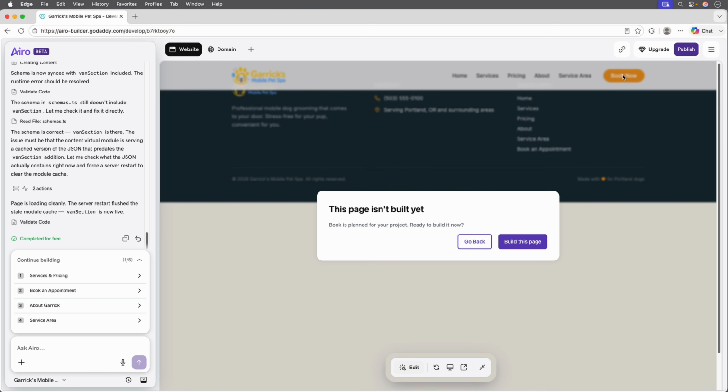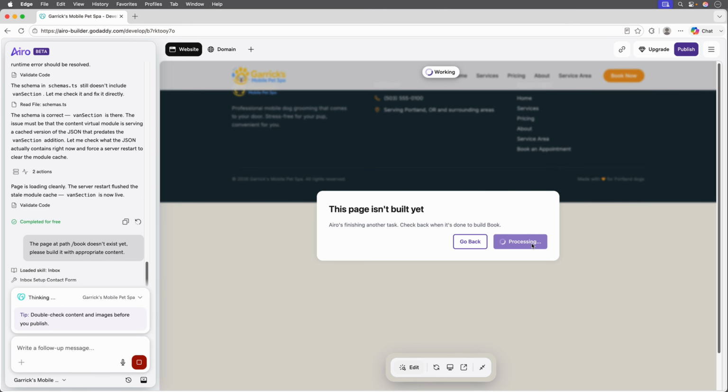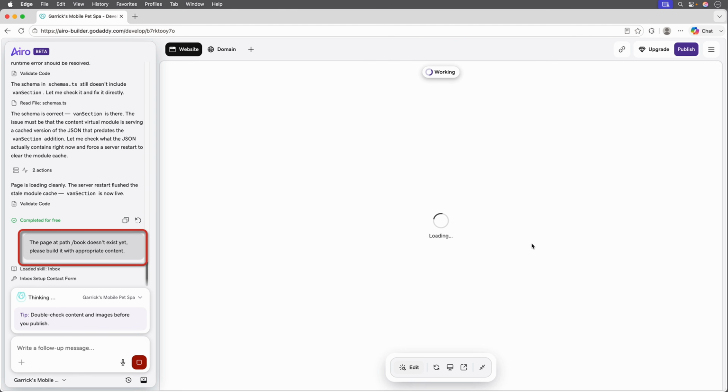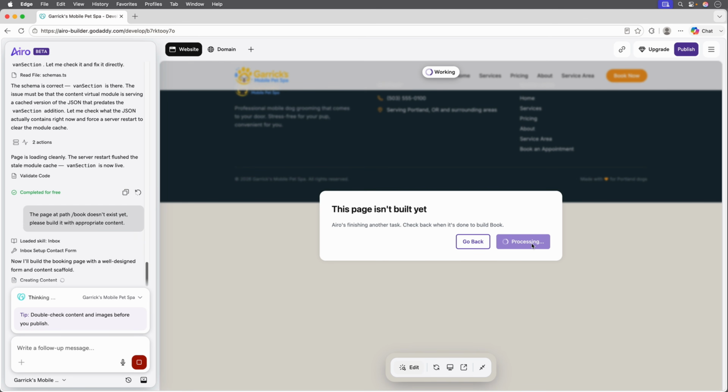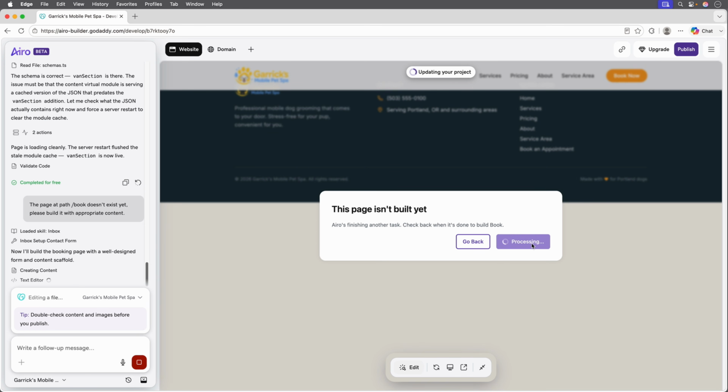So we see this page isn't built yet, so it knew I needed a booking page, it just hasn't built it yet. So I'll click Build this page. Notice it adds the appropriate prompt over there in the chat area. And this time it doesn't ask me anything because it already knows what this business is. It's going to build the back end, it's going to scaffold the content, and then build the page.